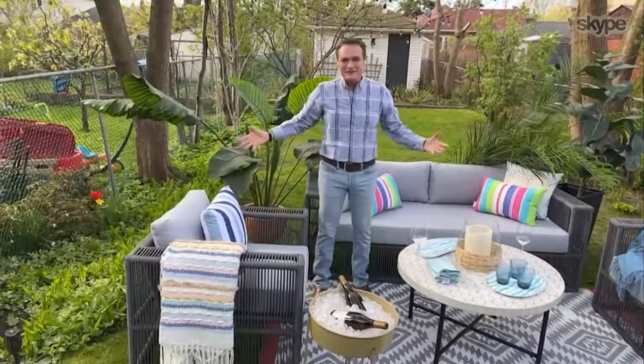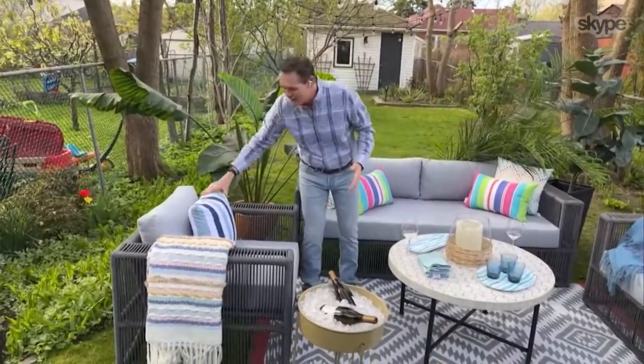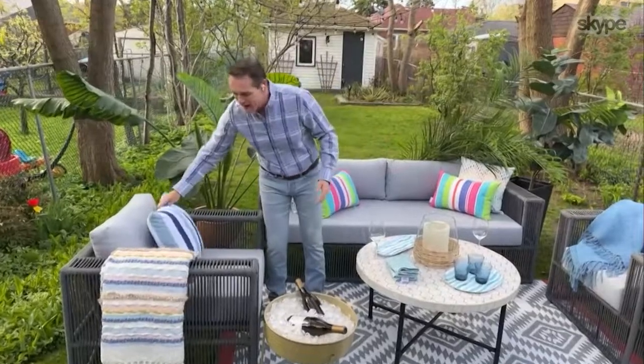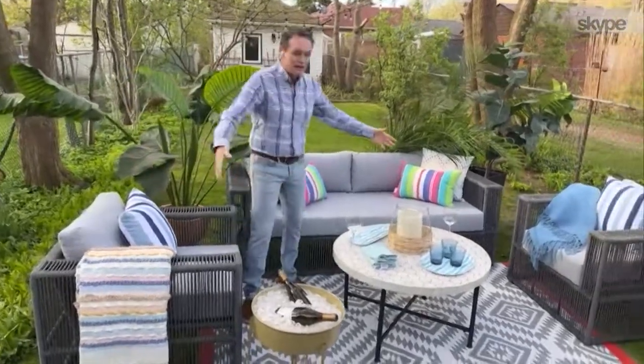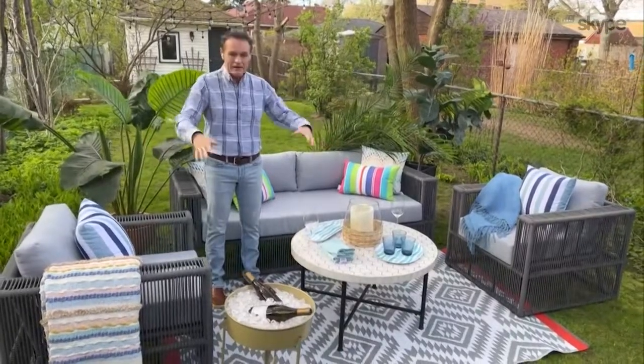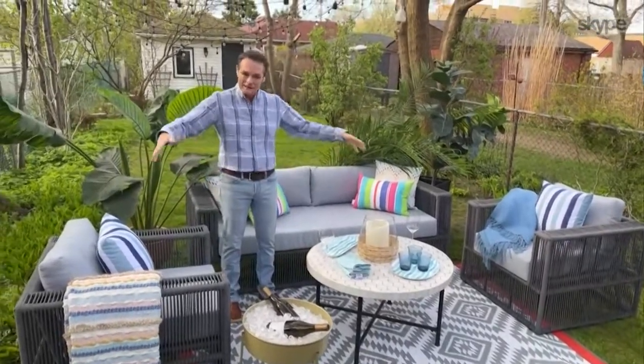Thank goodness. That's a nice setup right there. So all of this is from Winners, which I think is great. I love these cushions. They have tons of these, and you get two of them for like $30, which is great. Add some throws into this. Have a little carpet if you don't want to create a secondary deck. It's a little hard on the grass, but you end up with a nice little space here.